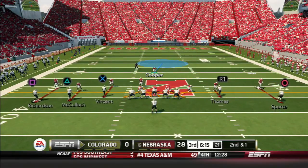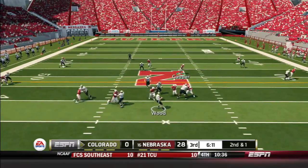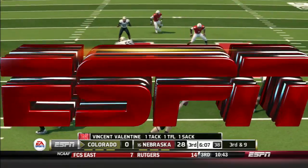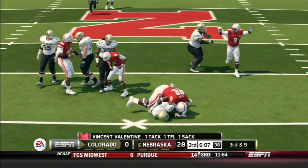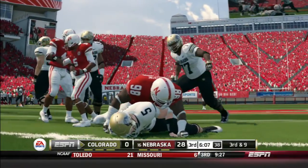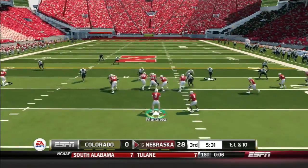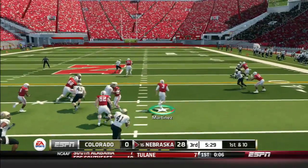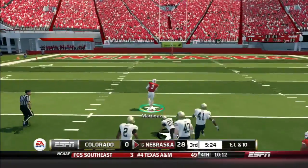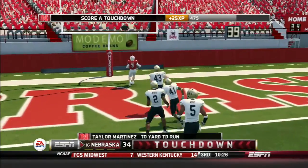They spread the field in the gun with 5 wide receivers. And he's level at the 37-yard line. That is a loss of 9 on the play. That'll make it 3rd and 9. This one. Set 10-19. There he goes. He's at midfield. At the 30. The 10. He's in. Another touchdown.